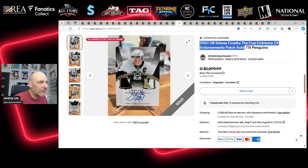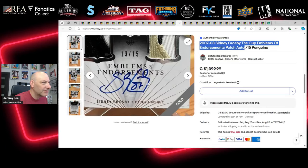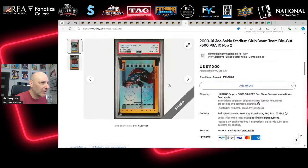So this card does not get 1,400. It gets closer to 1,100 or so Canadian dollars. Great card. Look at that patch right there. I love that patch. And the autograph is beautiful too. Congrats to the new owner. I love that card. This is the card, guys. I mean, this card was ended.